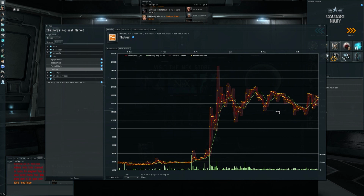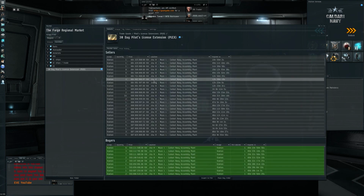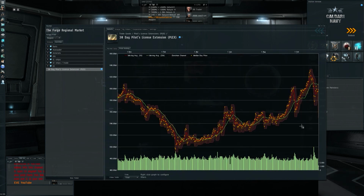I guess people are starting to get used to the idea of a siphon unit on their moons. And yeah, there you go. That's it for all the general topics that I do. Let's end up as always with the Plex, which after the big spike to 620 has now recovered to a current price of 604 million, actually back up from last week by something like 20 million, so not bad.